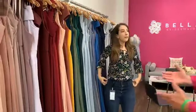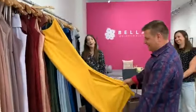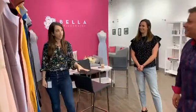So how often do we get the yellow out there? How often? The gold and the yellow. Bold and beautiful. Oh, you know what? We have a bride this fall who is doing marigold velvet, and we're super excited for her October wedding. So very similar to this color, but in velvet.